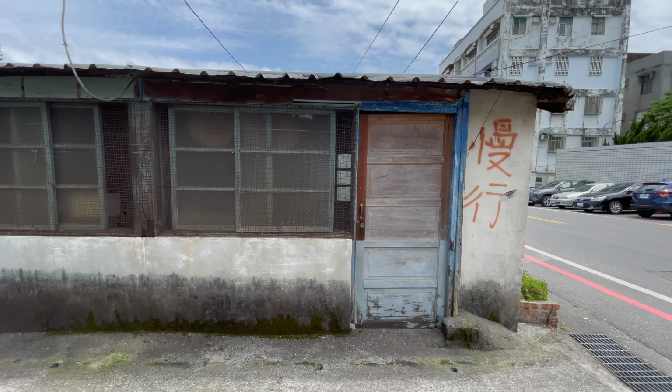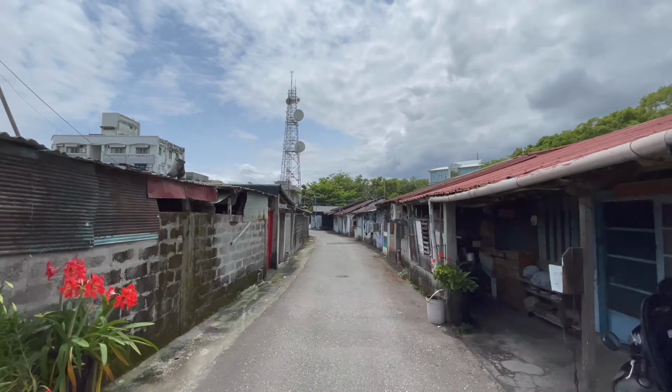Where I'm riding is another row of old Japanese military housing. But these houses are very small, and their doorways are very short. So I think people were a lot shorter back then.